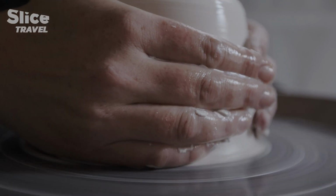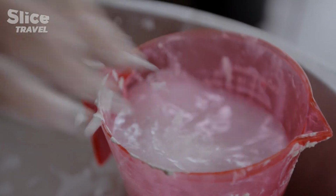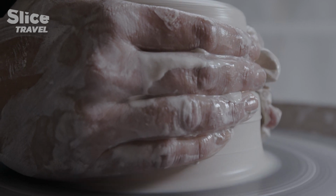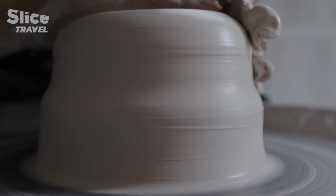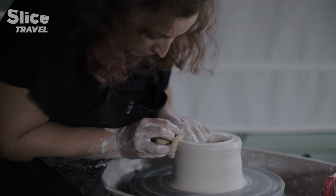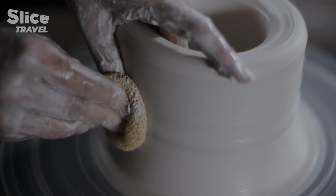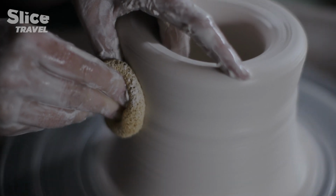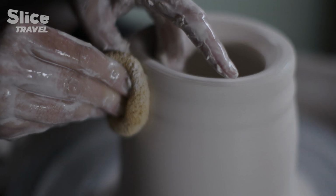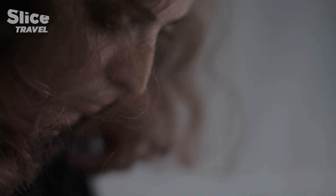When I start throwing the pot on the wheel, the clay is quite hard and unwieldy, and then you have to center it and put a little bit of pressure into it. And then it becomes very sensitive, so anything you do, any move, affects your pot. And then it does what you want, and that's an amazing feeling.